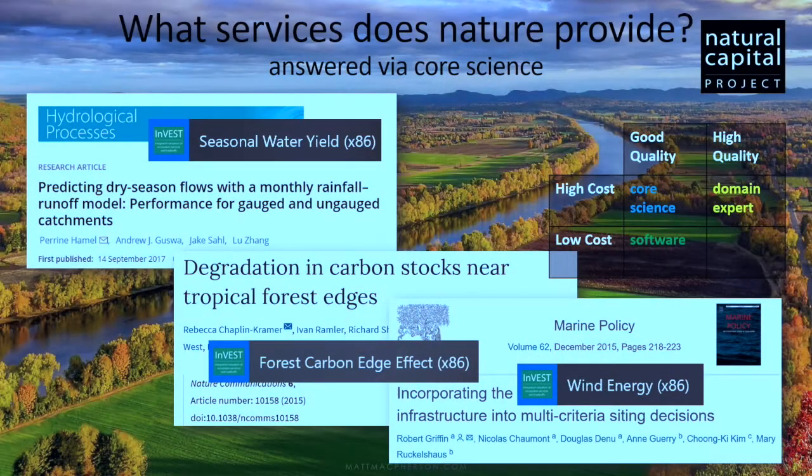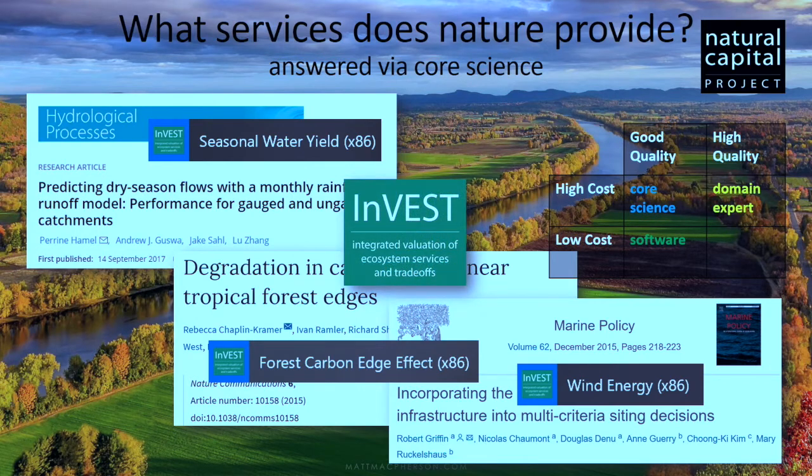And then here's what we try to do with software. We try to take that stuff and abstract it into a language that practitioners are actually speaking, usually through GIS maps and so forth. So long as you have a map of your area and biophysical data, we can give you a pretty good result at pretty low cost.